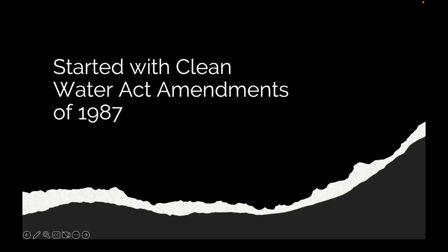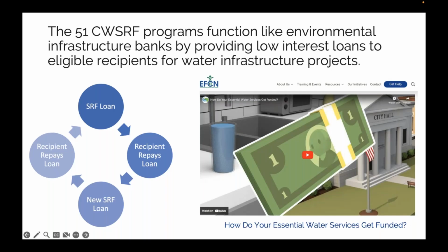So the Clean Water Act amendments of 1987 started the CWSRF program, and it's evolved since then. So there are currently 51 CWSRF programs, and they function like an environmental infrastructure bank. They provide low interest loans to eligible recipients for water and wastewater, for this one, for wastewater infrastructure projects. And the money grows in the fund over time. And there are low interest rates due to grants that each state or territory gets from the federal government.